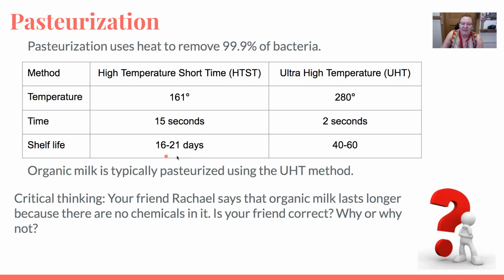It has a shelf life of around 16 to 21 days. Ultra high temperature, on the other hand, gets the milk all the way up to 280 degrees. Oh my gosh, that's hot. But it only has to go up there for 2 seconds. And this milk is good for 40 to 60 days. Now, organic milk, which is a different way of producing milk, typically uses the ultra high temperature method.